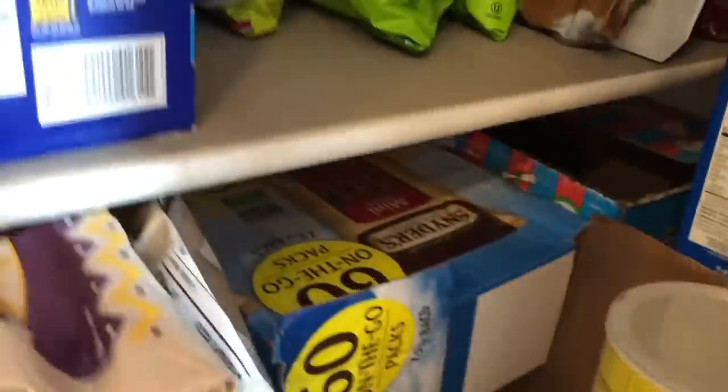There's also stuff. There's more cereal. There's also stuff back here and down there. There's stuff. There's a tomato sauce back there. So I pretty much know what all is in the pantry.